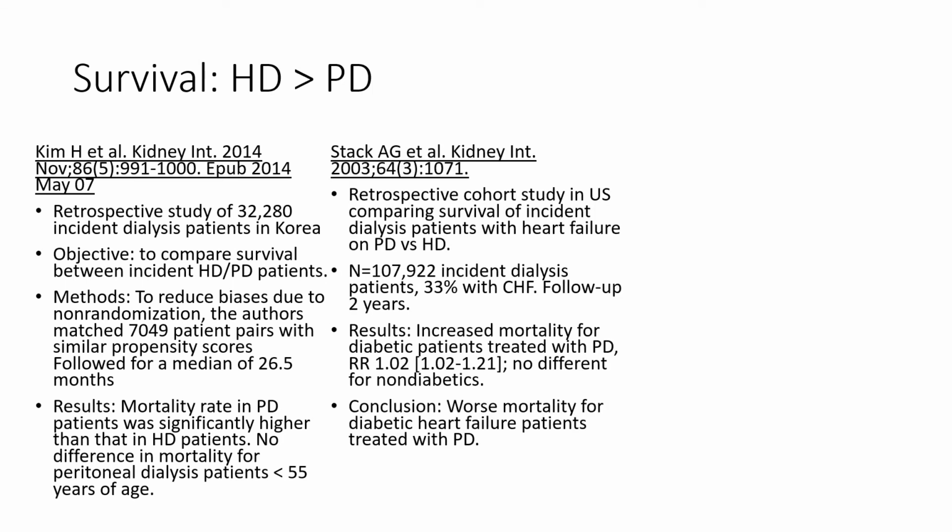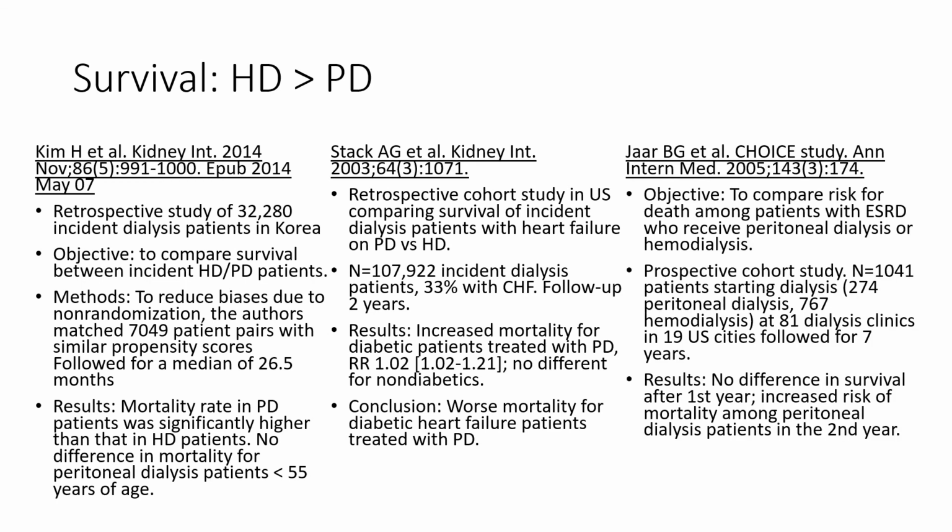This was a U.S. study, retrospective, looked at 107,000 incident dialysis patients. 33% had heart failure, and they found that if you were on peritoneal dialysis and had heart failure, mortality was much worse than if you were on hemodialysis. And finally, in the CHOICE study in 2005, a U.S. study basically looked at 1,000 patients starting dialysis, found no difference in survival between PD and hemodialysis for the first year, but thereafter, patients who stayed on peritoneal dialysis had worse mortality compared to those who were on hemodialysis.